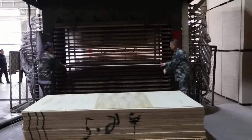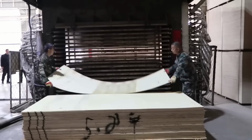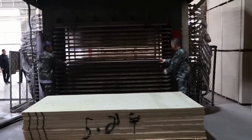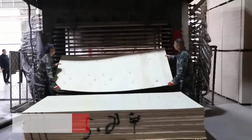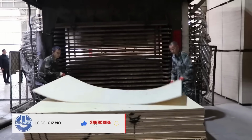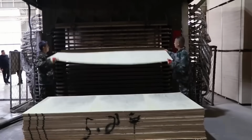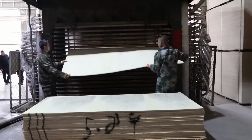First, they load the stacks of plywood over this giant press and apply pressure once again. Then, the workers will transfer them over another machine that presses and dries them at the same time. Once this step is done, they unload the sheets and prepare for the next step.